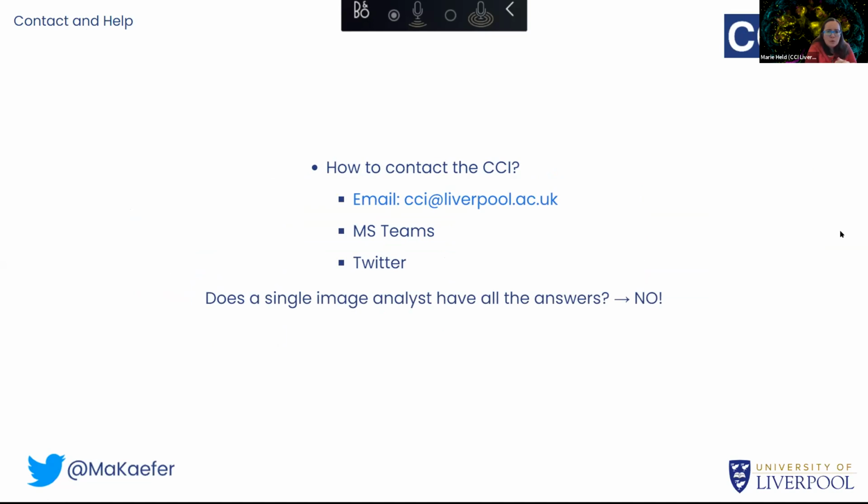Maybe just one more thing to say: does a single image analyst have all the answers? No, and I don't pretend to. However, many image analysts have many more answers, and the image.sc forum is a vast repository of information. You can find information on all the packages I've mentioned earlier, like Fiji, Ilastik, Imaris, CellProfiler, all sorts of things. But also people might have a similar image analysis problem to yours, and you might find some answers there as well. But I'm always more than happy to help.